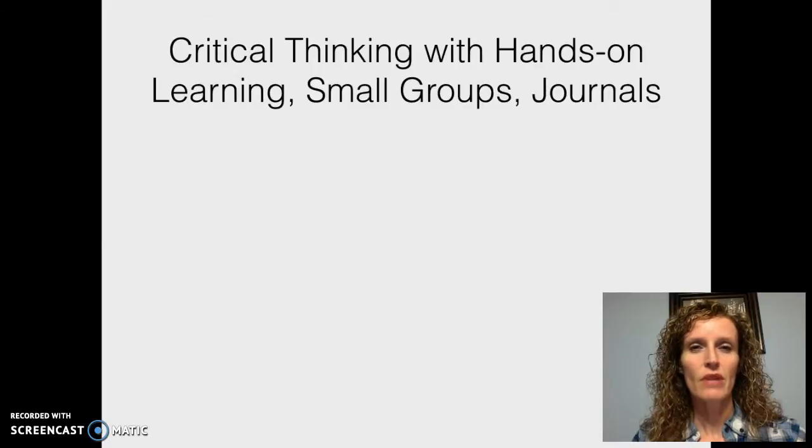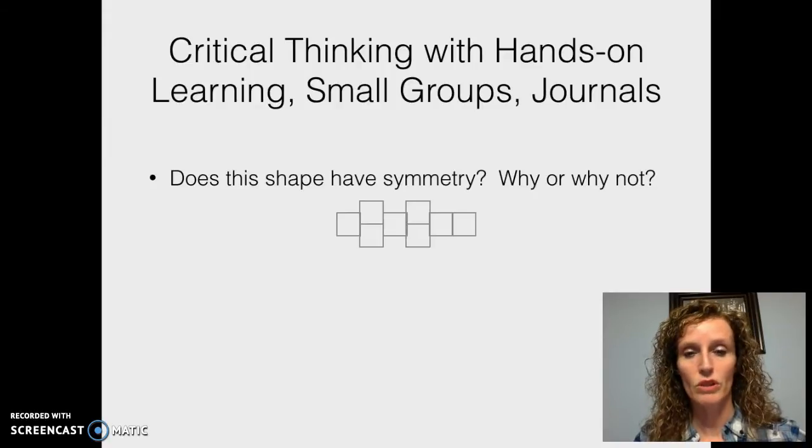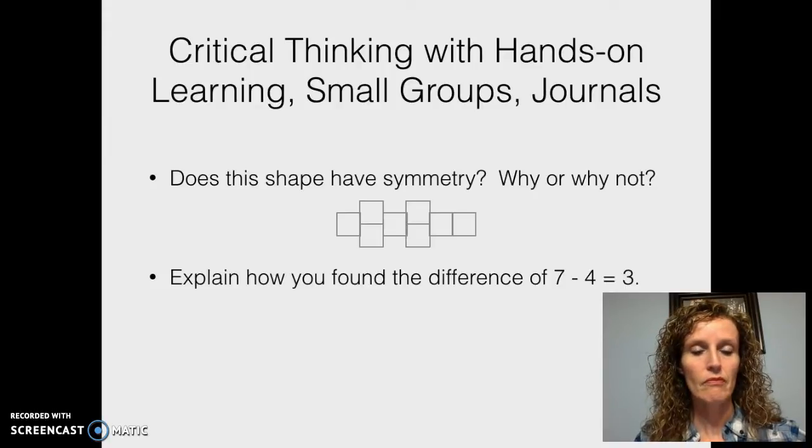With the critical thinking with hands-on learning, small groups, and journals, students had an easier time answering the questions, and they were better answers. Here are some examples. One question was, does this shape have symmetry? Why or why not? One student answered, yes. If I fold it, the squares will all go together.